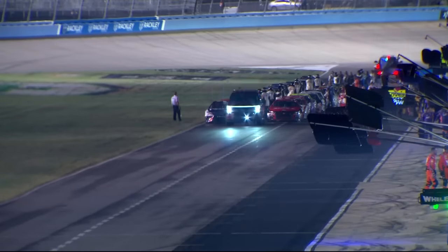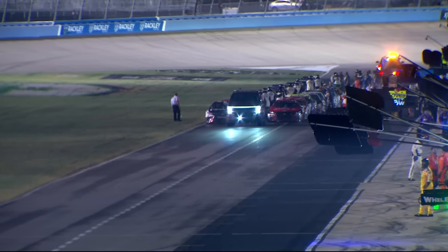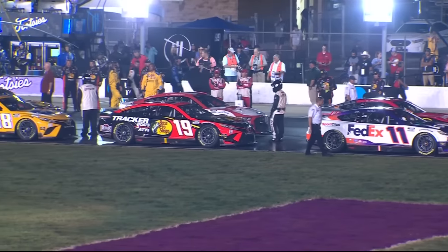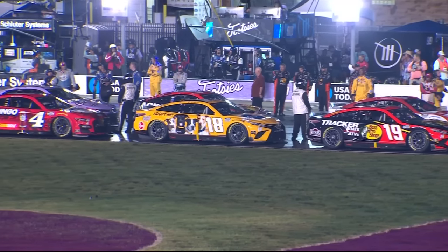And alongside Steve Letarte, Jeff Burton, Dale Earnhardt Jr. All right, guys, with this kind of a delay, you've got almost half of the race under your belt. What have you learned, and how confident do you feel that your car is going to handle the same way when you get back out on the track?